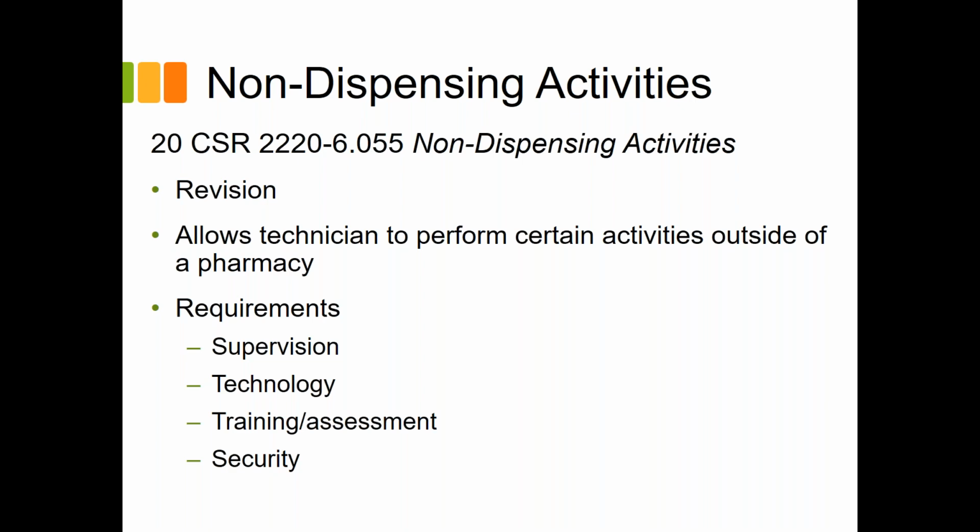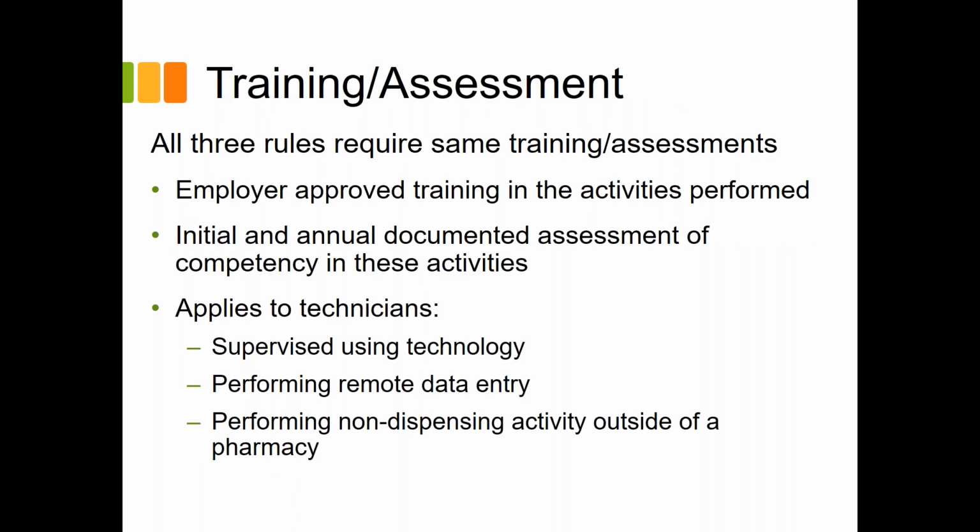The technology that I talk about doesn't have to be full video and audio. Depending on what the activity is, it could just be audio communication through a cell phone, so that you're able to reach a pharmacist if need be. But each of the rules has specific requirements built into it. The training and assessment that I talked about on all those slides is the same for all three rules, and there are two requirements. The employer must provide training in those activities, and the technician must have an initial and annual documented assessment of the competency that they have in those activities. So that is required for all three of the things I just talked about. Again, that's anyone supervised using technology, anyone performing remote data entry, or any technicians performing non-dispensing activities outside of a pharmacy.